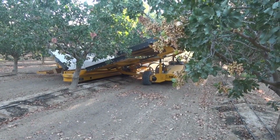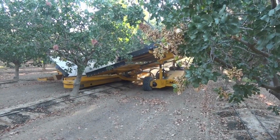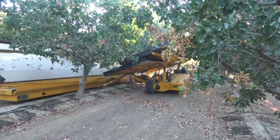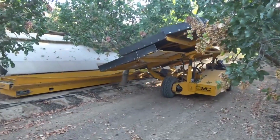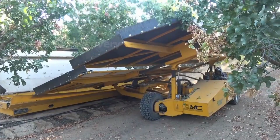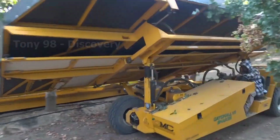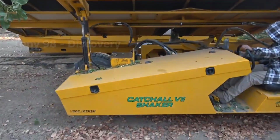This harvester will be used to clamp firmly down to the base of the tree and then shake it vigorously so that all the pistachios fall into the trays below. About 59,000 tons of pistachios are produced in the United States each year, and 99% of them come from California.